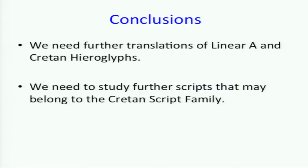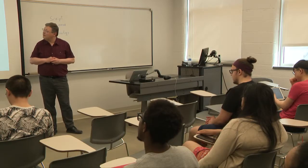So this system is still in development. It's going on very nicely, thanks to Parvez and Eves. And in conclusion, I can say that we need to do more translations. This system will greatly help the work.